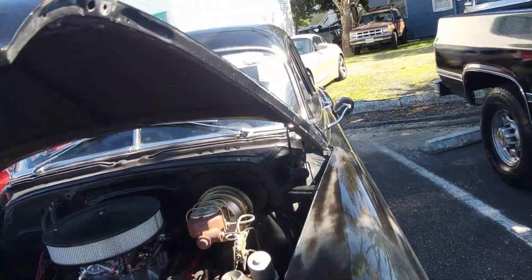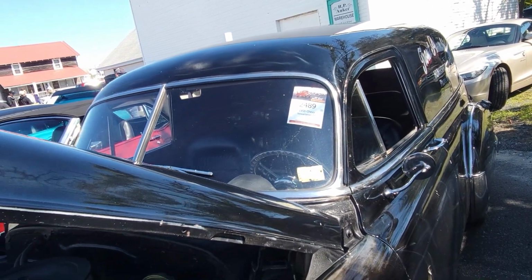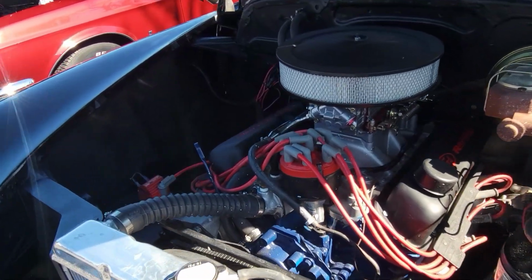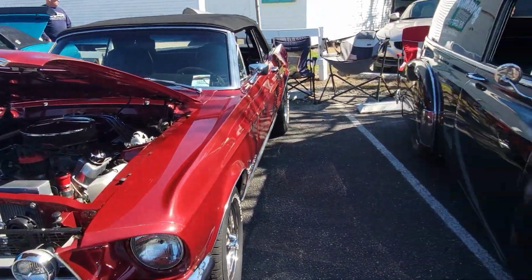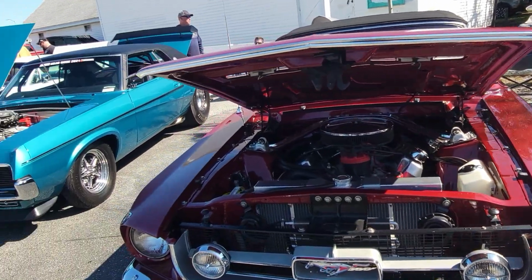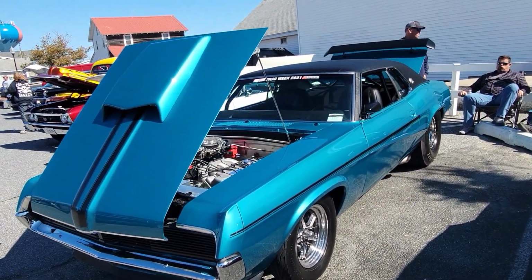So, old seat, it's a 50 Chevy from Stewartstown. I know the guy, he's in the neighborhood. Check it out. He's a Ford guy. We got us a Ford motor in our boys right there. You see that distributor in the front? But he does have a badass Ford coupe. All Ford. This mojo right here is nasty. Nasty.